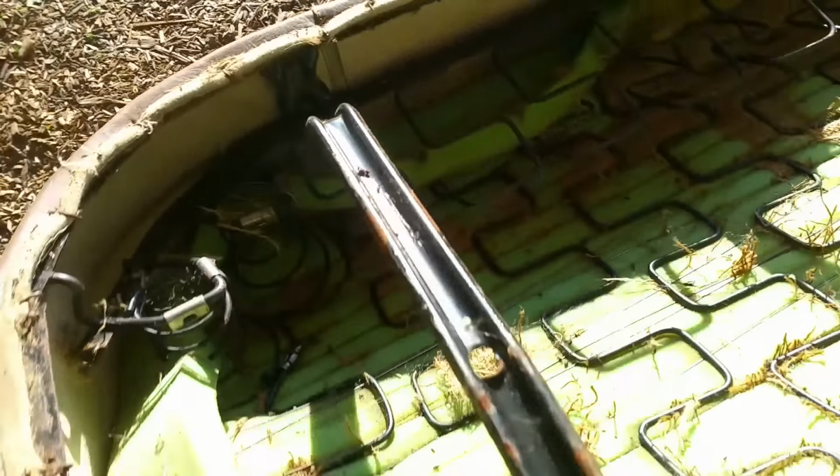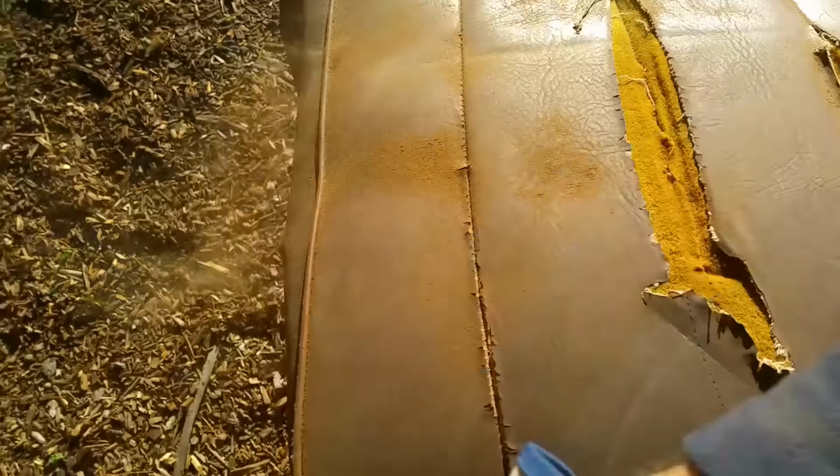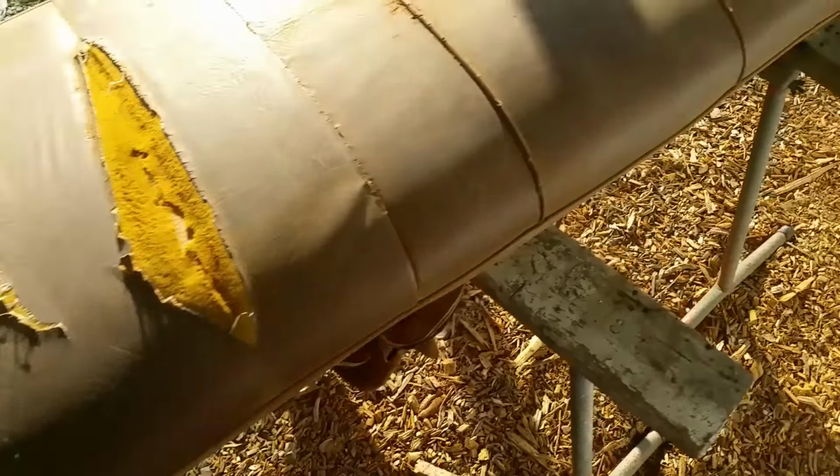Aside from that, though, the frame looks to be in impeccable condition. We're split, but it's not terrible. Yeah, it's just sunburnt and, you know.